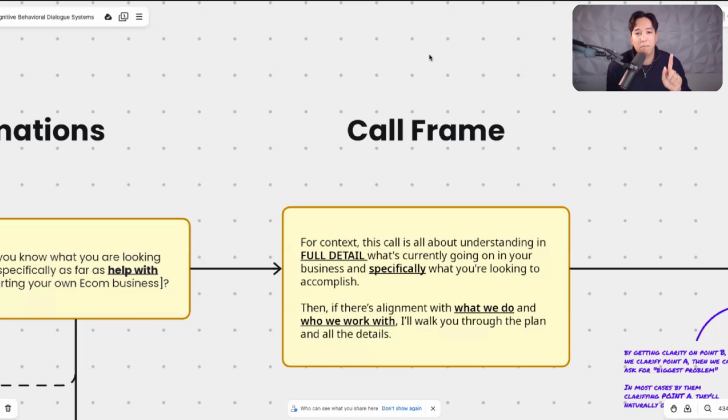Number one, it increases compliance. Meaning, if you do a strong call frame and you don't do it in a salesy way, you do it in the right way, they're going to be more open and more willing to answer all of your questions. Why? Because the biggest reason why people give you resistance or pushback when answering questions is because they don't know why you're asking. They don't know what your intentions are. So the call frame does exactly that. It gives the prospect the intentions. So if you do a great call frame, the likelihood of them giving you the answers and you having a more efficient conversation will increase dramatically.